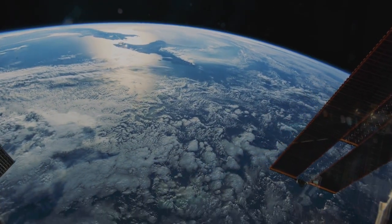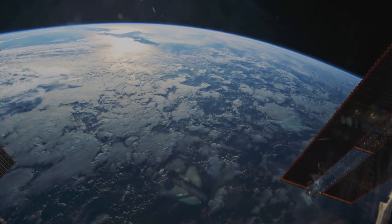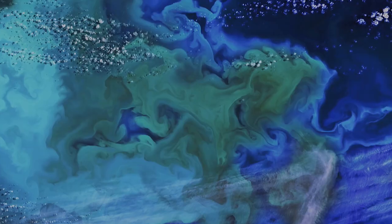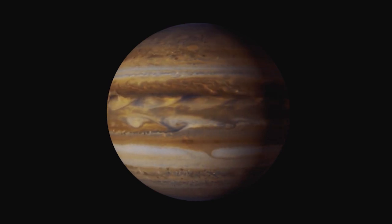Fluid mechanics is hopefully the same everywhere in the universe, but Jupiter and Earth are very different. Jupiter's much bigger, it rotates a lot faster, they're made of different material, and Jupiter's much further away from the sun than the Earth is.